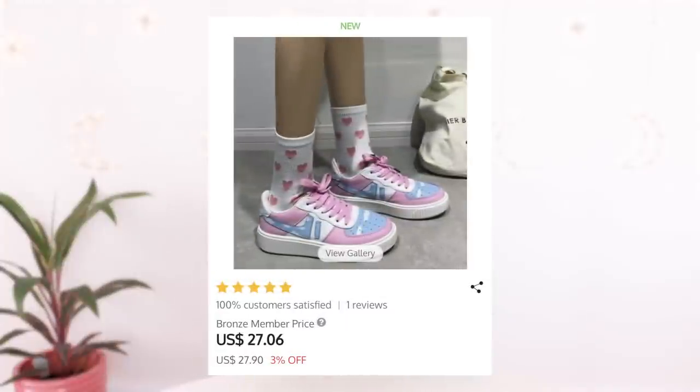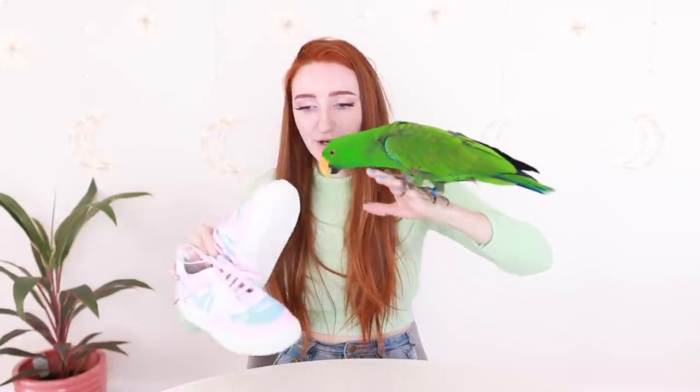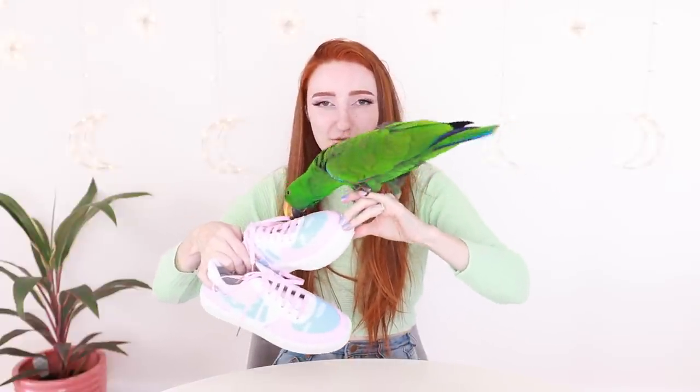These are $27 and they do feel like they're $27. They feel kind of cheap. These are nowhere near as well made as those other two that I just showed you. They're very, very light. They feel probably not gonna last that long. I kind of feel like these are the sort of shoes where the rubber will eventually start to peel away. They just don't feel that well made.